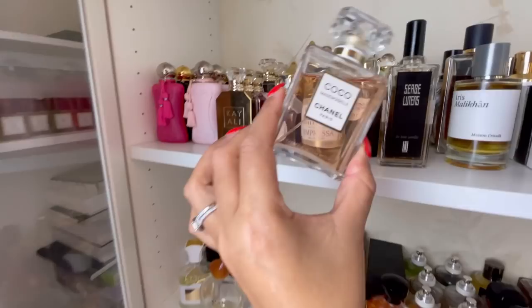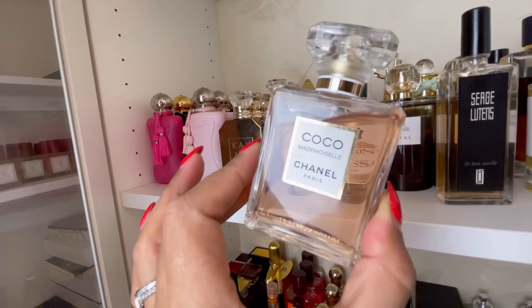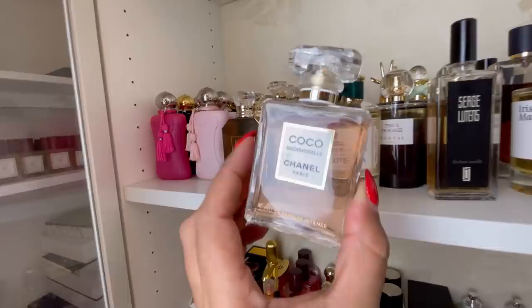Have here my little Coco Mademoiselle. This is the intense version, which I prefer. The bottle, stunning, stunning. I honestly got it for the bottle more than the scent, to be honest. But I wore this quite a bit, not last year, the year before that. I don't remember wearing this too much last year, but there's Coco.